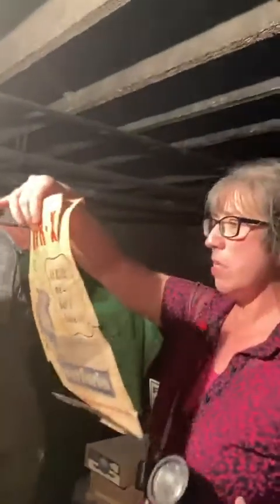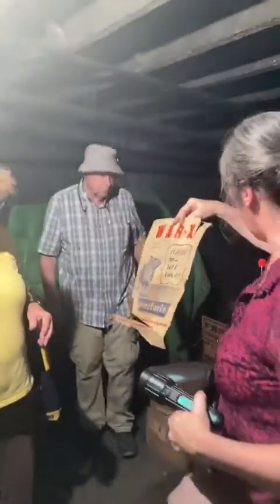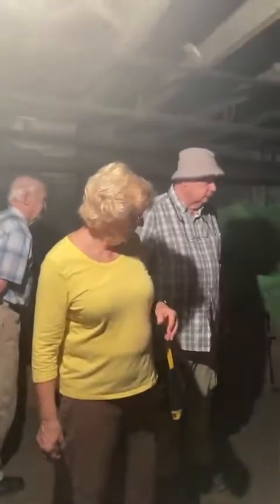Oh, yeah. This is the poster I wanted to show you. There is still some rat poison here that's going to go out with the Safety Clean. But this is the poster I love for you to look at. Moorex, it kills me, but I love it. You put it in the water and they drink it. It's a blood thinner. That's what it does.